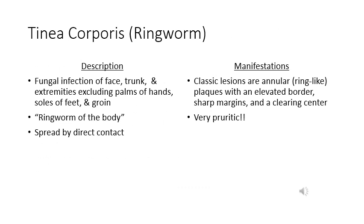Next up is tinea corporis or ringworm. So this is a fungal infection. So fungal infection of the face, trunk, extremities, it can be anywhere. There's ringworm of the body, there's ringworm of the feet. The biggest thing on this type of fungal infection is to know that it is very contagious, spread by direct contact, and is very pruritic.